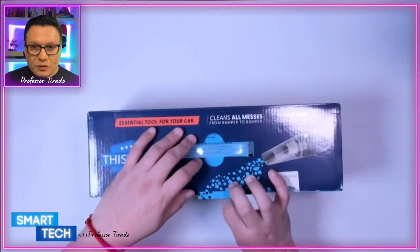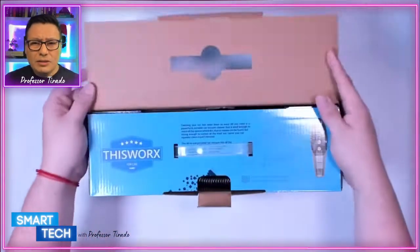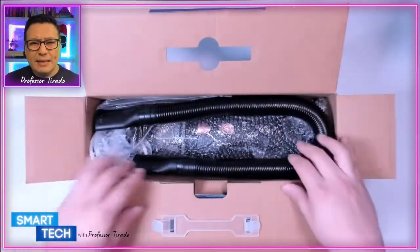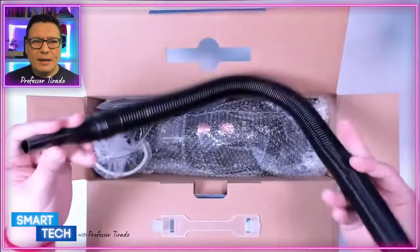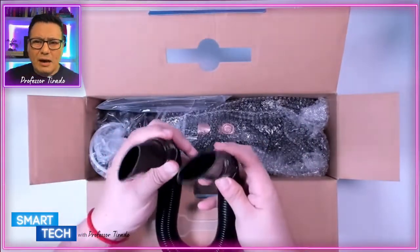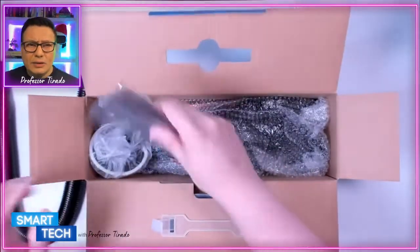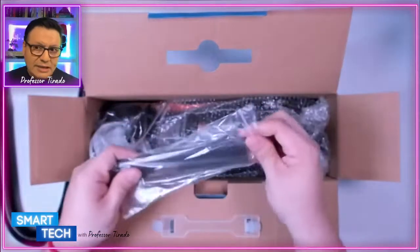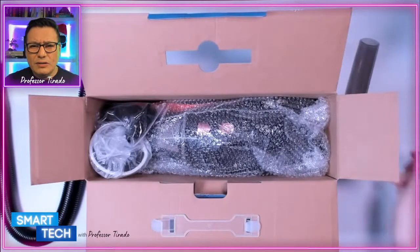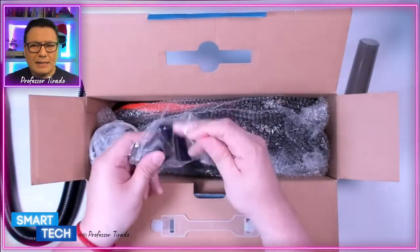This one's in black. You can also get it in white. And the fact that you get a whole bunch of different accessories that come with this to make sure that you are able to keep your car clean in case you're picking up a tree or anything. So it comes with this flathead to get hard to reach areas. It also comes with this extension tube that's really designed for under the seats, cracks and crevices. So you can see that here. And then it also comes with this brush head over here that's great for carpets as well as upholstery.